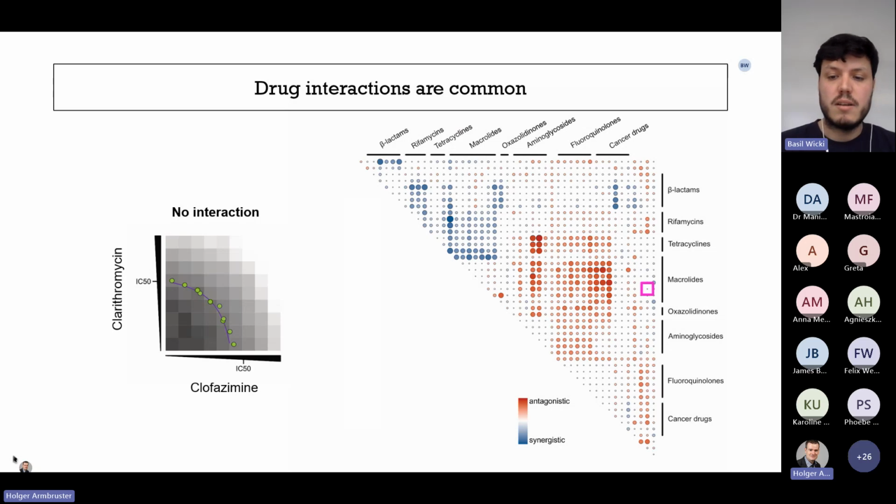Based on the inhibitory concentration of 50% of the single drugs on the left and at the bottom, I could use a drug interaction model that predicts along this purple curve how much concentration is needed to inhibit 50% of growth if the combination is not interacting. And by actually measuring these IC50 concentrations of the combinations, which I've done with the green dots, I could assess whether I have an antagonistic, a synergistic, or no interaction.